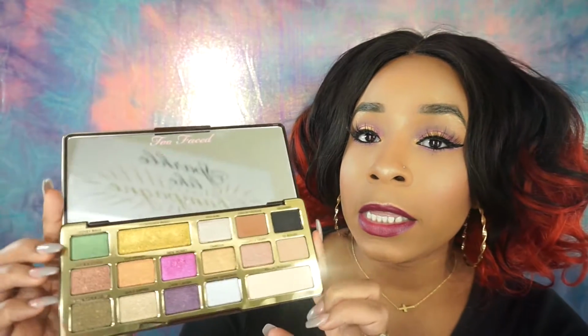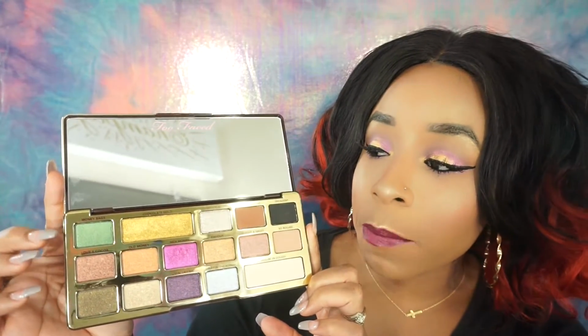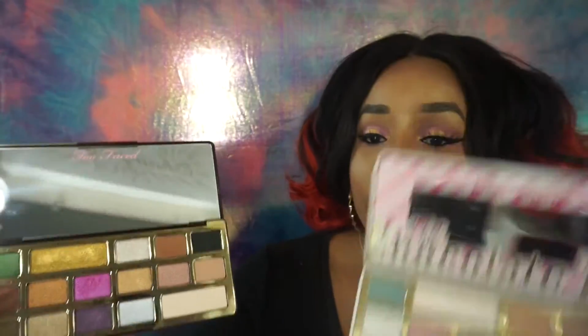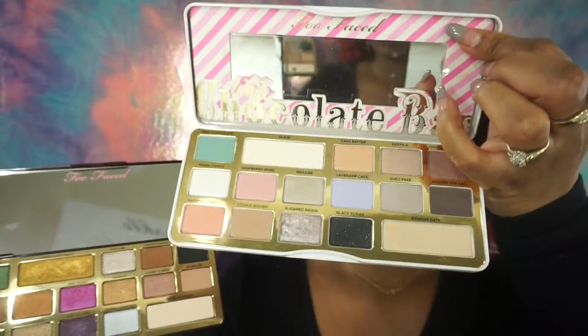So again, like in the white chocolate palette, they put a green in this palette, but this green is glittered. I feel I can create a look better with this green than I can with the green in this palette right here. This is a pastel ashy green, while this is a deeper warm tone green. Also, this palette is trimmed in gold, which is unlike the other Too Faced Chocolate Bar palette for holiday looks.